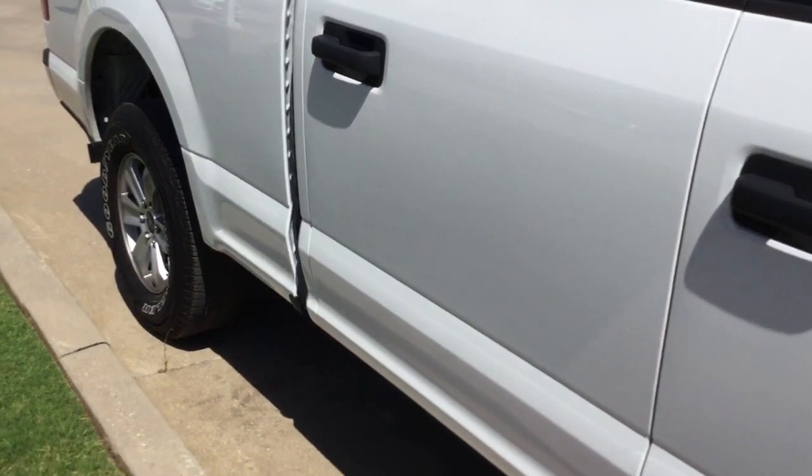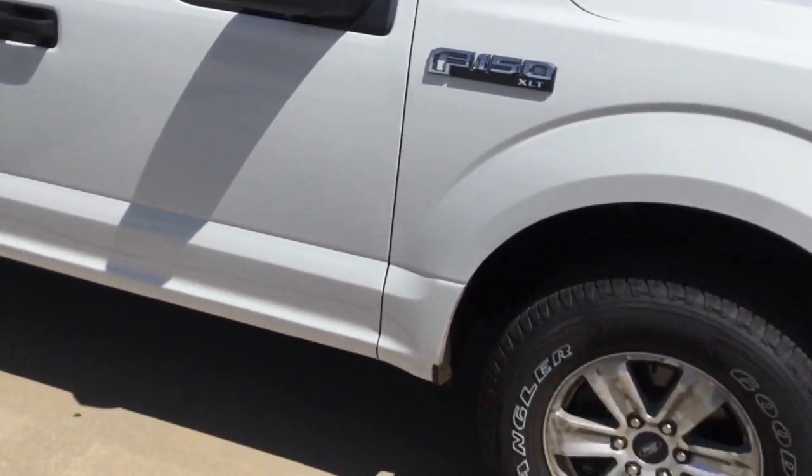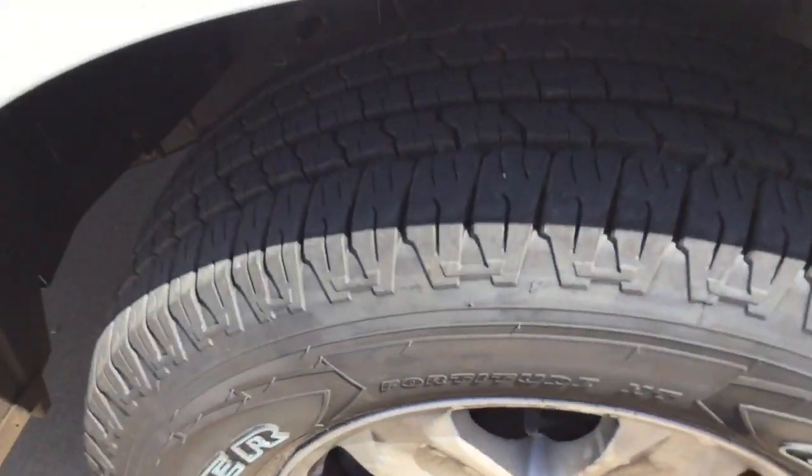Carpet's not all boogered up or anything like that. Just a clean truck. Saw that little spot on the driver's door, but overall, just really not seeing a lot of anything else. No big scrapes on the wheel. Still got to get her cleaned up. Getting new shoes on the front.